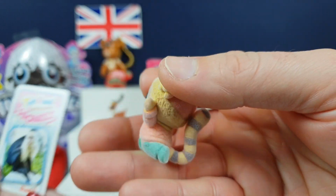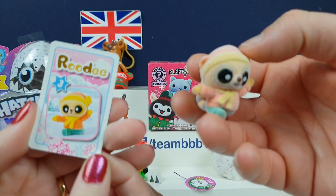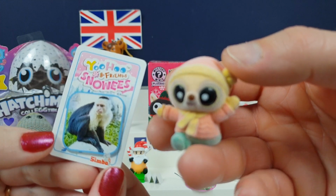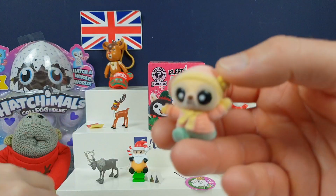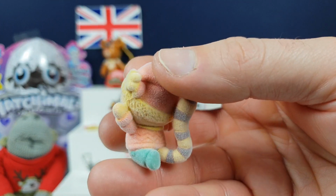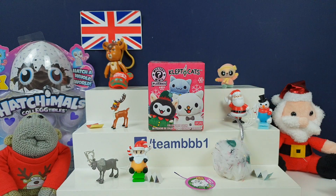And I got this one. What's little Rudy? Rudy. I don't know. Rudy. And he's a little monkey, I think. The one from Friends. Dressed up. He is very cute, though. I do like him. He's very cute. He is number three. Number three. He is number three.